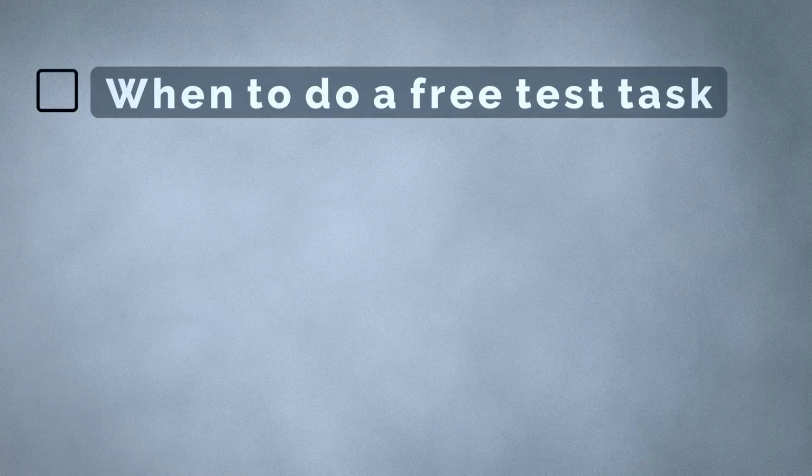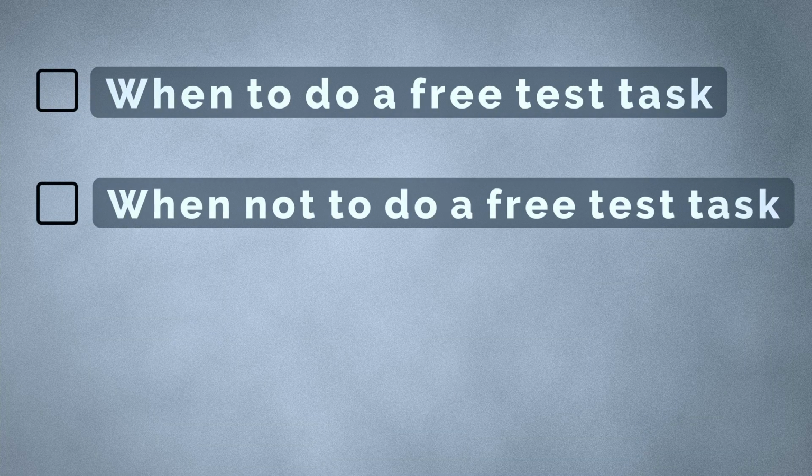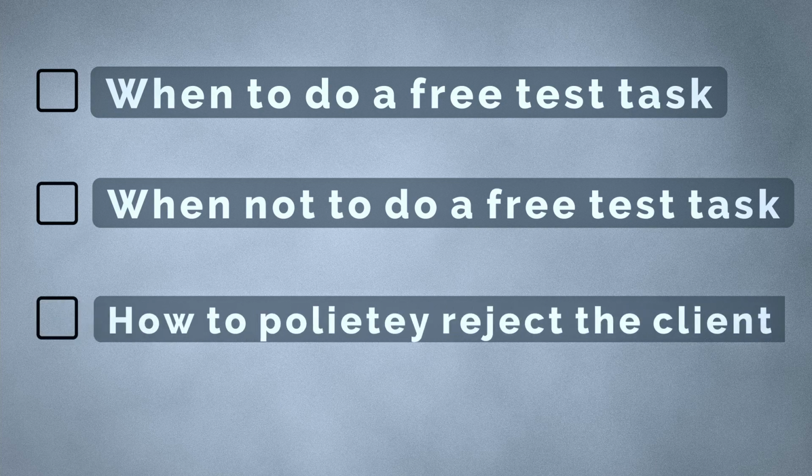Today we will be speaking about test tasks. Should you do a test task for free or not? In my 4+ years of experience as a freelancer, I have done lots of test tasks and even regretted doing some of them. So today I will tell you when to do a test task, when not to do a test task, and how to politely reject the client if you don't want to do a test task for free.